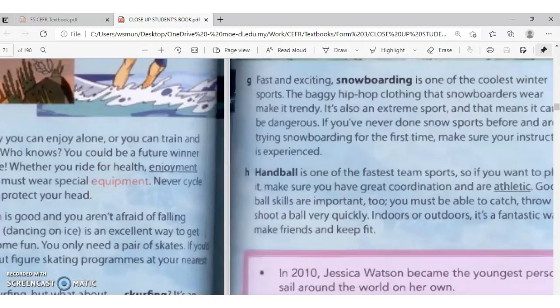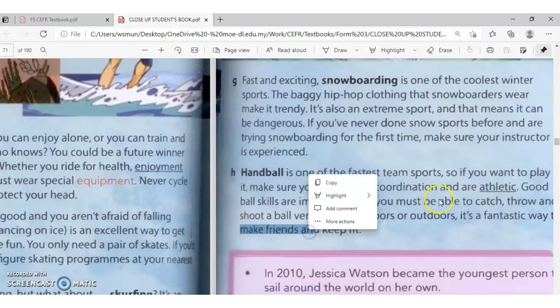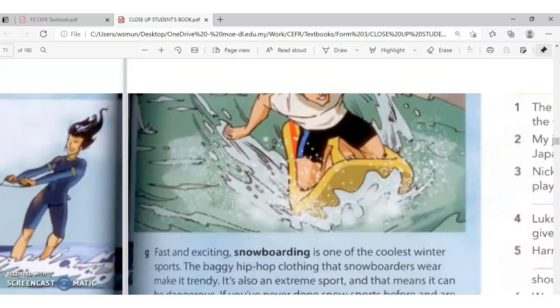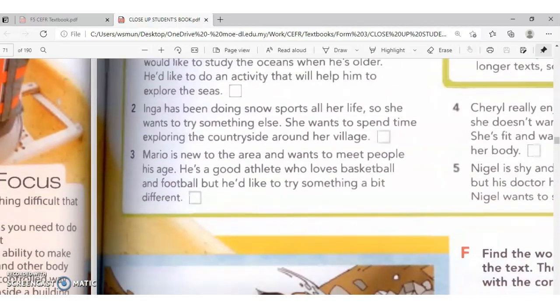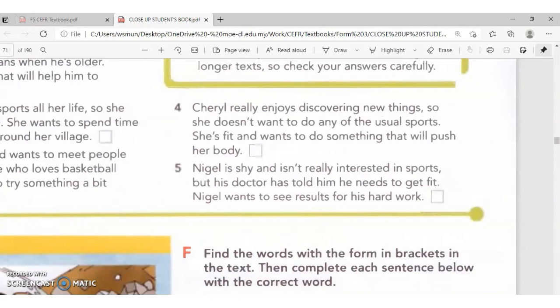Okay, it's handball, right? Because this is a team sport. You will be able to make friends, right? Make friends, and then it is good for an athlete, right? Since Mario is a good athlete, handball is the most suitable for him. Understand? Okay, did you get it right? Alright. Okay, now let's move on to number 4.